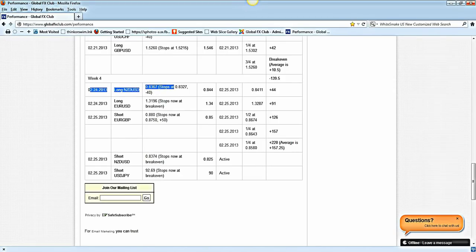kicked things off with the long Kiwi dollar, booked it for plus 44. Right behind it was a long euro for plus 91. And then we also took a short euro pound at 88. We booked that for an average of plus 157 and a quarter. The last one quarter was booked for plus 220. And as of late, we are actually in a Kiwi dollar short. Right, so first we went long, booked profits. We got short at higher levels. And then we took the short Kiwi and then the short dollar yen.